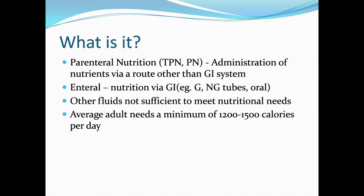It's going in enterally. Parenteral nutrition comes from the prefix para, which means next to or adjacent to. That means it's going into your IV, basically. It's bypassing the GI system. And again, this is almost always done intravenously. There are a lot of reasons we might need to do this. Essentially, it's because we can't get the adequate nutrition that we need enterally.